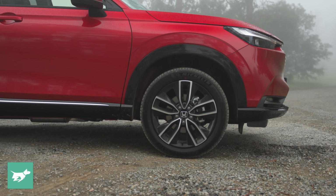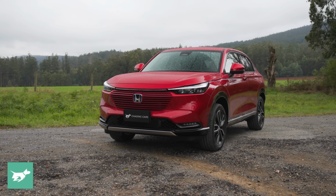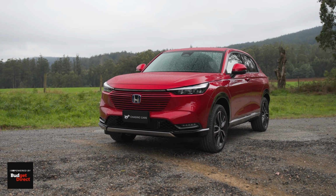18-inch alloy wheels are standard. They're fitted with really high quality Michelin Primacy tyres as well. This colour here is crystal red. It's a no-cost option. All colours are standard on the HR-V.